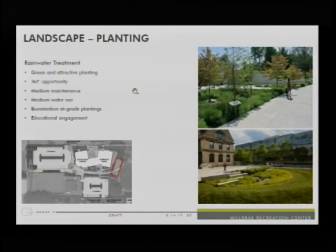When we look at the planting in the rainwater treatment areas, again, we want to make sure it's green and attractive planting. There is an opportunity potentially for art in those areas, a medium amount of maintenance and water use, and bioretention at grade plantings, as well as the potential for educational engagement within those areas to help demonstrate and explain what the bioswales are doing and how they're retaining and clearing the water.